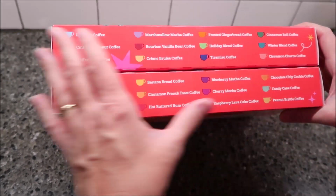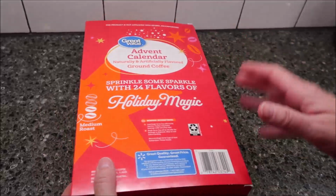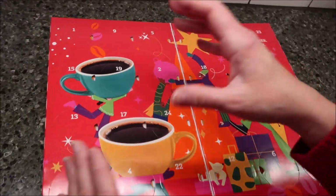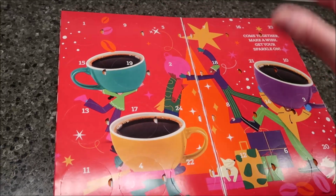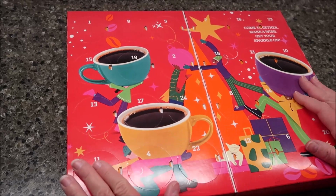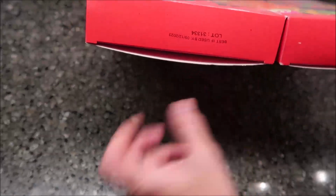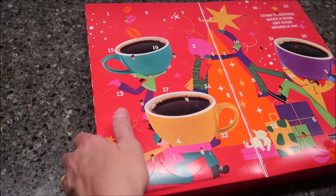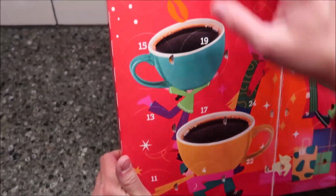Normally with one of these countdowns, when you buy them in the package, you can see them. It's not one of these punch through doors. Since these are hidden from you, I could open it up and take it out the end and choose what I want, but I'm not going to. I'm going to try them in the order that they have them.